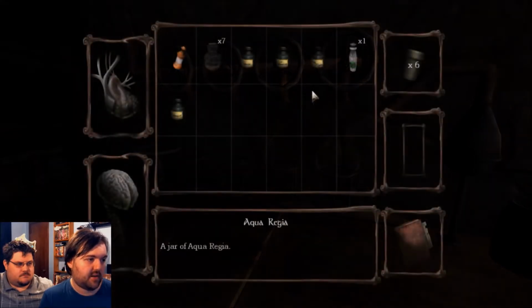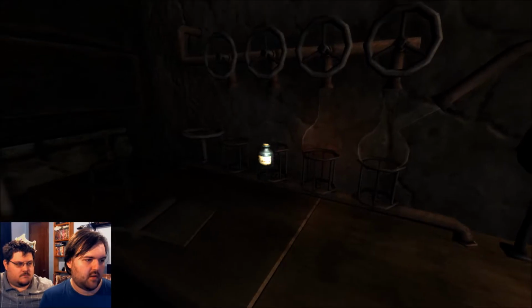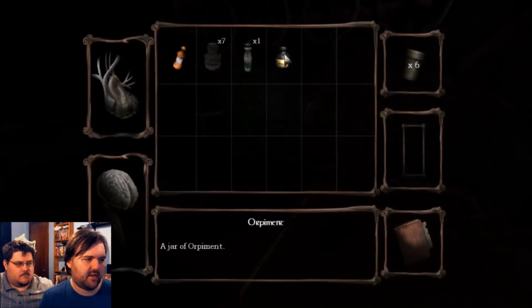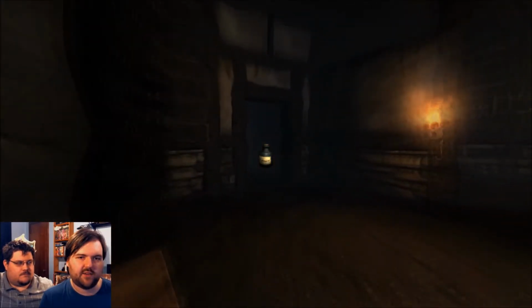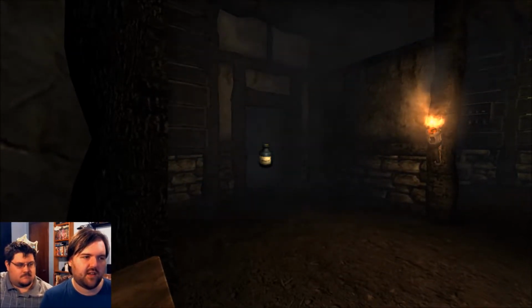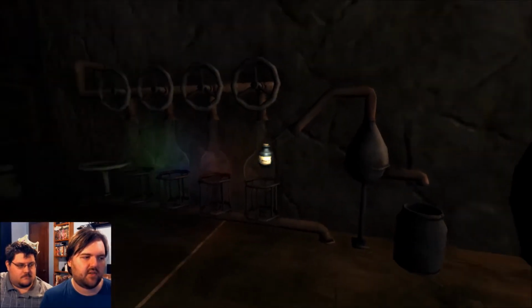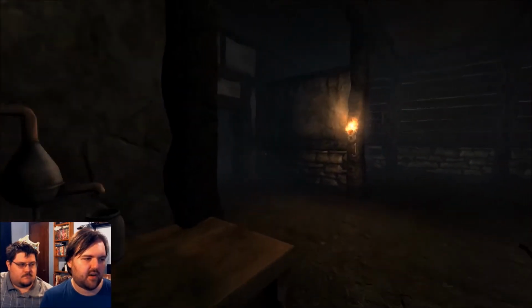Okay, so now we can use all four of these ingredients on this thing. Daniel knows which ones they actually go into, so don't worry about that. And that is the sound of the stairwell falling down. I don't know if that happens if you only get three of the ingredients and bring them here. But it doesn't matter, because you don't need to do anything down here to get out. It's basically just another puzzle to solve.